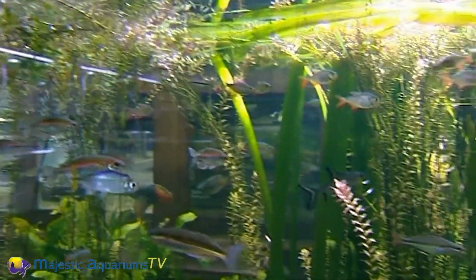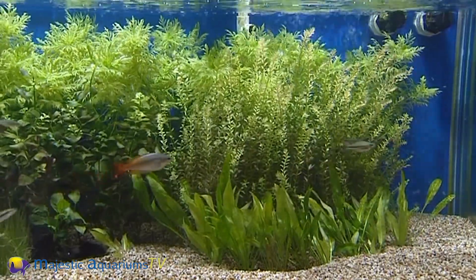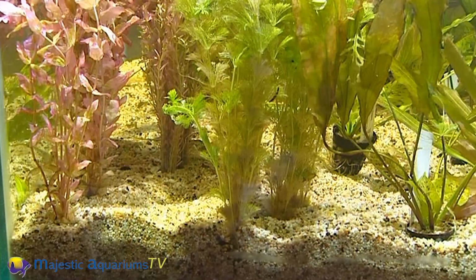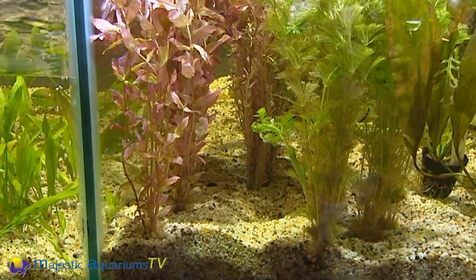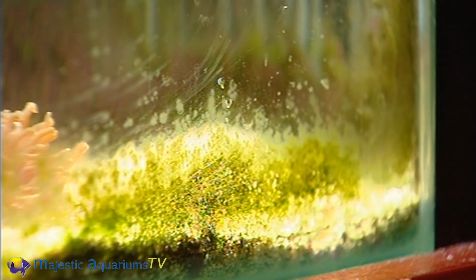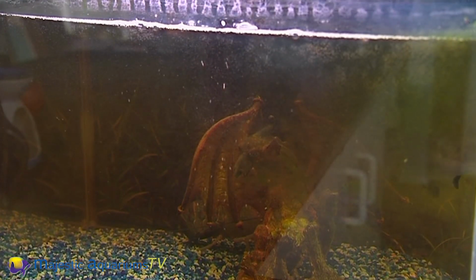The main reason why people experience problems with algae is having their lights on too long. If you don't have any live plants in the aquarium, try to keep the light on mainly while you're viewing the fish. If you do have plants in the aquarium, try to have the lights on for a maximum of 8 hours a day.